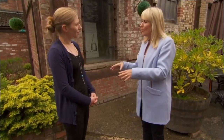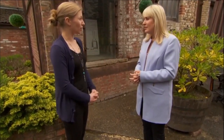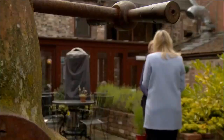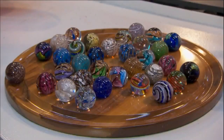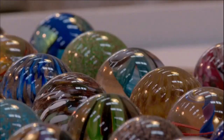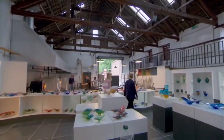So how did you find your company here? Well, we were making glass and toys and games just down the road. We expanded and we moved to this site in 1990. The business originally began as a games manufacturer producing solitaire boards. However, they quickly moved on to producing their own artisan marbles. So in 1981, they opened their own glassworks.